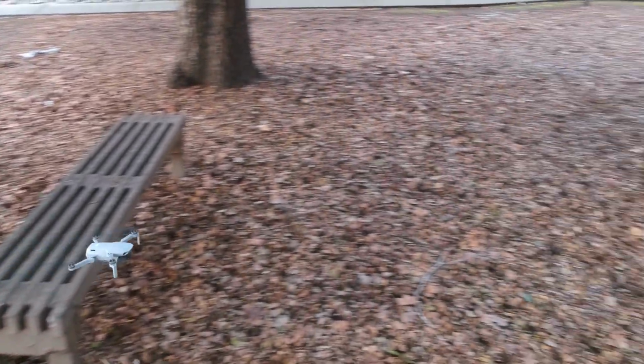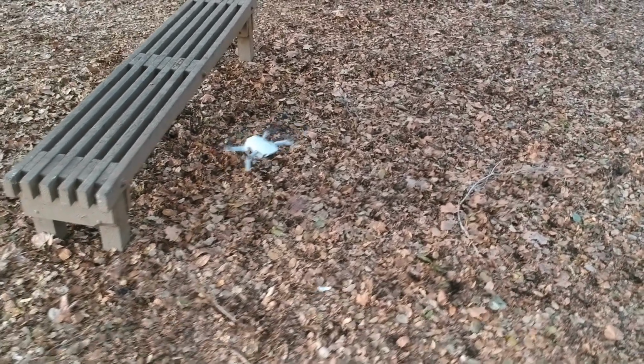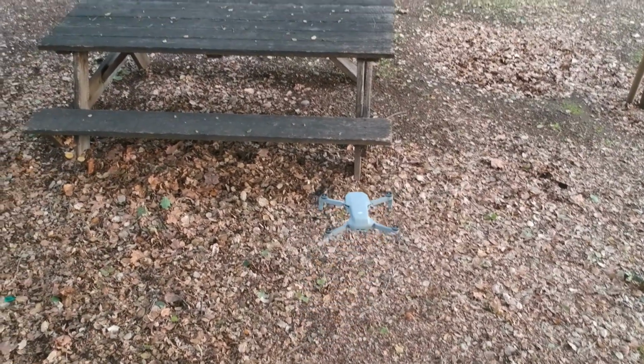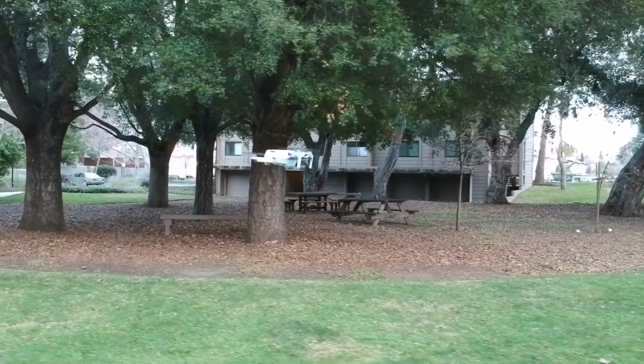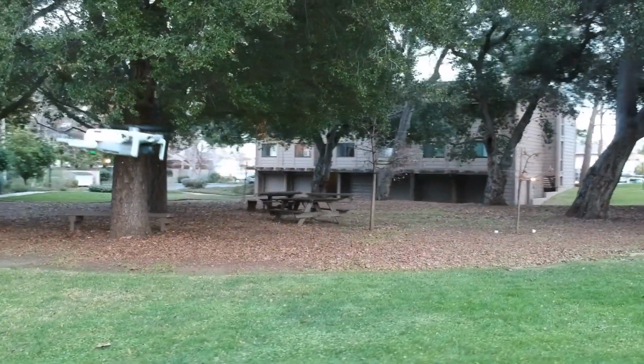Since they both start at 400, but the Spark, well, they stopped producing it now, so the only choice you can get is the Mavic Mini. Here, I almost hit a tree. Yeah, and the Mavic Mini is a little faster than the Spark. Well, during ascent.